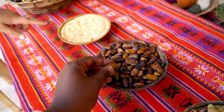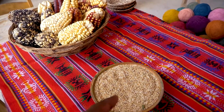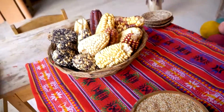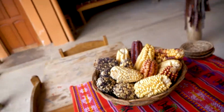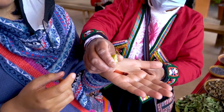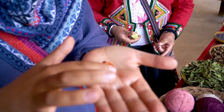And this is quinoa. I think we eat this. Yeah, maybe in soup. Yeah, quinoa. Eat this in soup. Yeah, and corn. Oh, I've never seen this before. It's like, only in Peru will you see this type of corn. Yeah, with lemon, it changes the color.